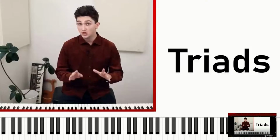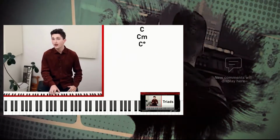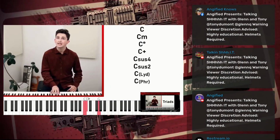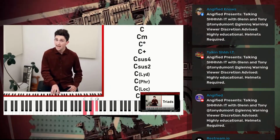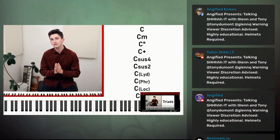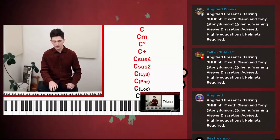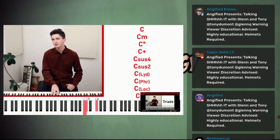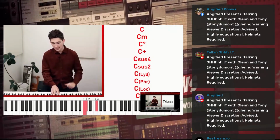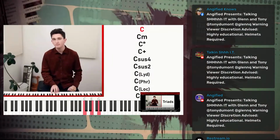There are pretty much only 10 triad chords. 1, 2, 3, 4, 5, 6, 7, 8, 9, and 10. So in this video, we're going to go through all 10 of those chords, starting with the slightly more mainstream and commonly cited triads, and working our way through to some of the chunkier, grittier triads that we had at the end there. So let's start at the top with the classic chord that everyone knows, the major chord.